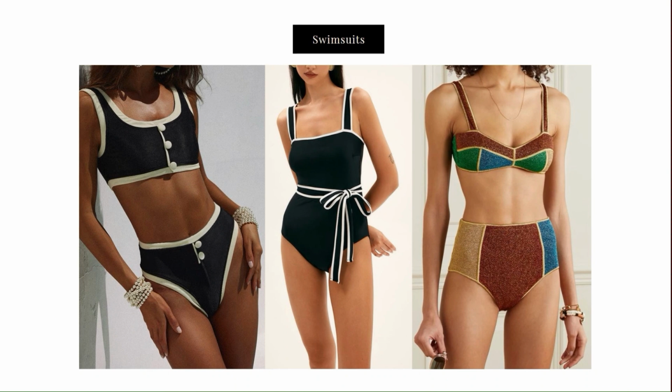For swimsuits, again, I love these because of the trim and the color contrast. So starting with that two-piece, that black on white is just so dynamic. The white buttons as well add a bit of fun to it, and it's polished, sophisticated, but still fun and dynamic. So very much soft gamine.